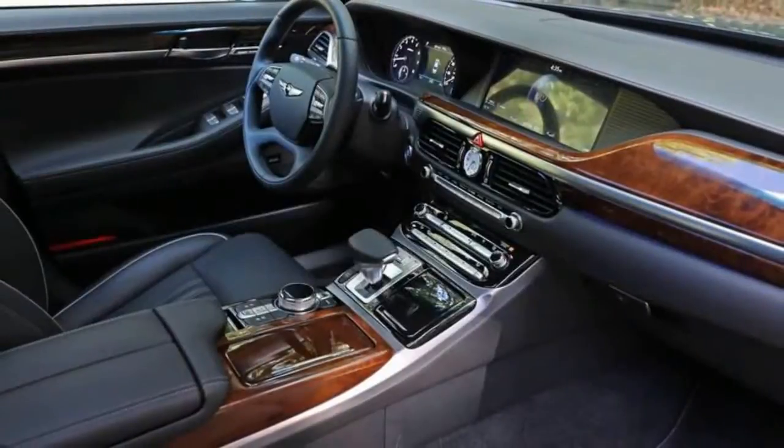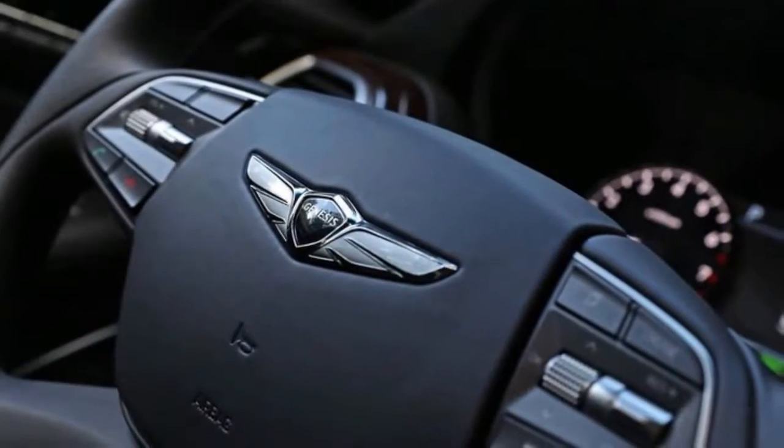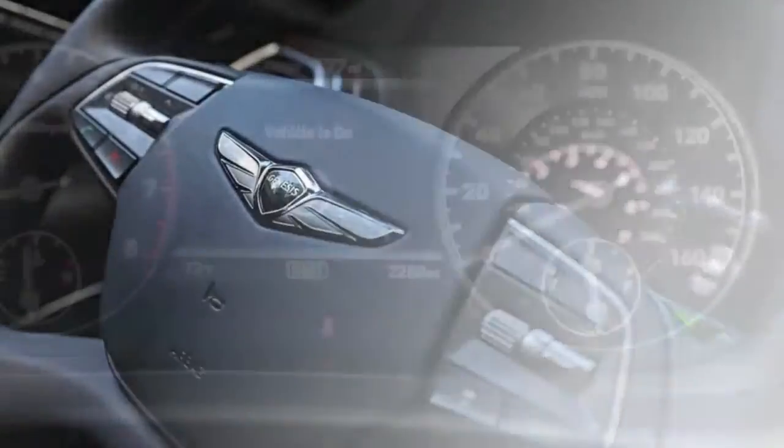The G90 tested here had the V8, rear-wheel drive, and a sticker price of $70,650. The car is fully equipped, although if we were to pick nits, it'd be nice if the kingly rear thrones offered a massage function and the tiny, compact car-size sunroof were larger.